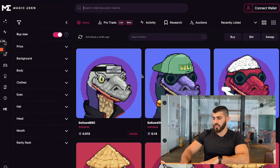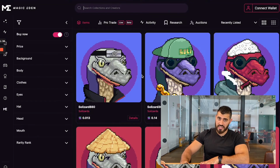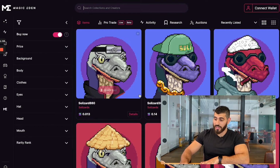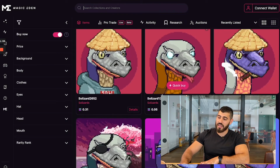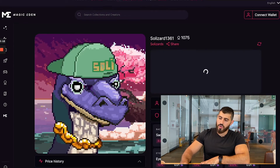So this is Solizards. They didn't end up doing as well on secondary, so I wouldn't take them as a reference. But I do remember when they were launching, I got pinged on my phone, on my WhatsApp by a bunch of people that are NFT traders telling me that this is going to be a hot mint. And part of the reason people loved it is that it's a pixelized GIF.